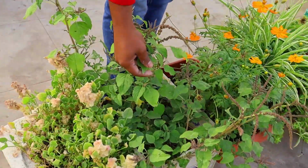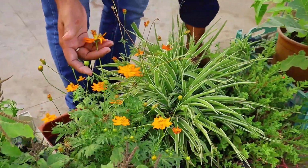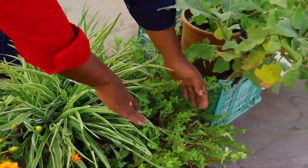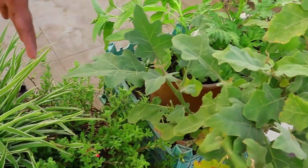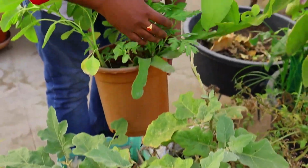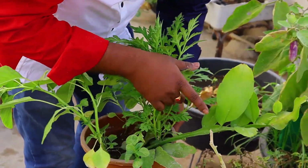This is amaranthus. This is one kind of amaranthus. This is cosmos. Here I have a spider plant. This is a gift from one of my friends. Also a few monstera plants. They bloom very well in the morning. They tend to close in the evening. This is one kind of brinjal. I also have this plant. I don't remember the name. Yeah, this one is called Brahma Kamalam.